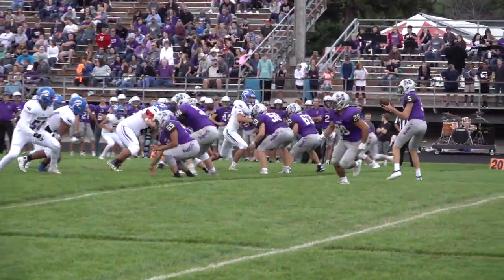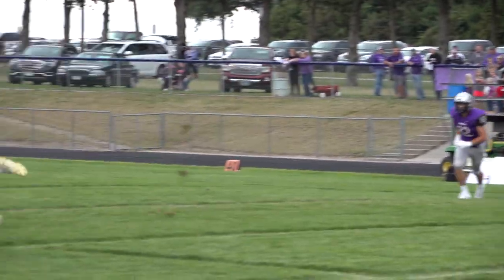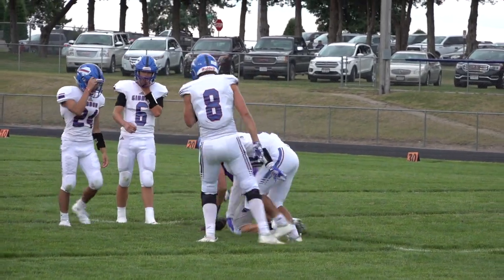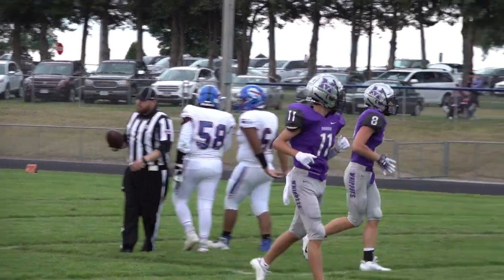And all by himself to the short side, looks like Hunter Heath. Pump and go across the middle of the field, wide open. It's going to be complete into the hands of Creed Ehlers. Across the 30, out to the 33-yard line. That's a gain of 11 more.